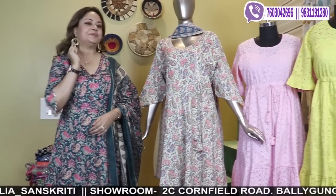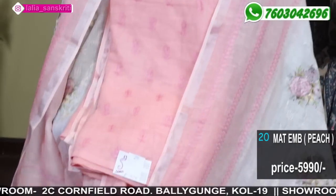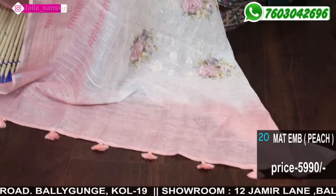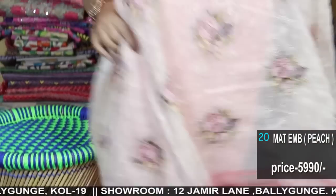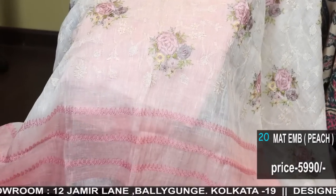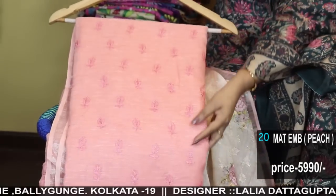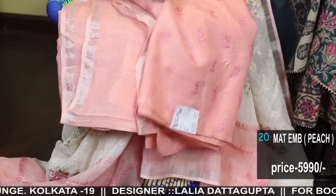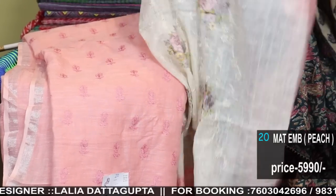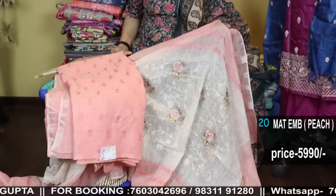1400 is the earring. Okay, number 20 is this linen unstitched three-piece suit set with threadwork dupatta. This is the dupatta. Beautiful peach color, threadwork dupatta, three-piece set. This is the kurta. This is the bottom. The bottom will be in cotton. Peach color cotton, this is the kurta and this is the dupatta. It's a three-piece threadwork set.